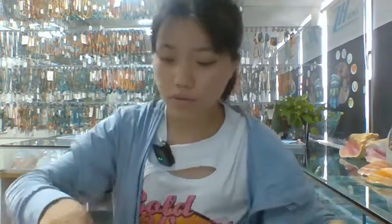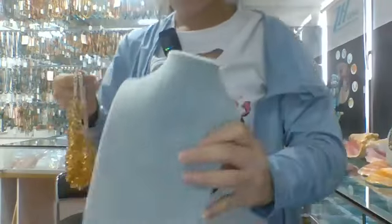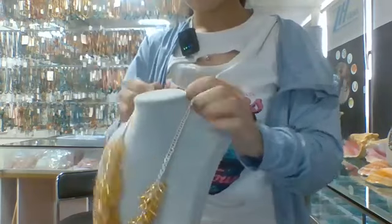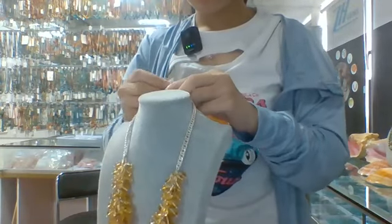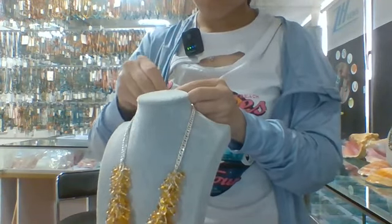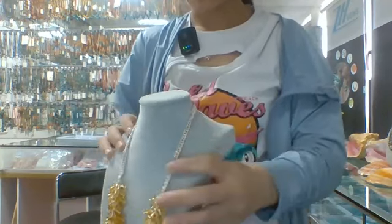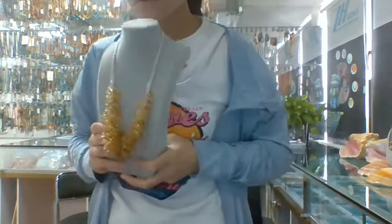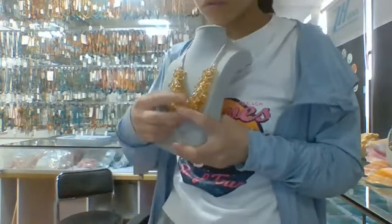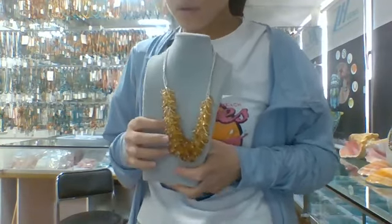I will show this necklace as this model. Okay, everyone, you can see this necklace is made of gold rutilated quartz and 925 sterling silver.